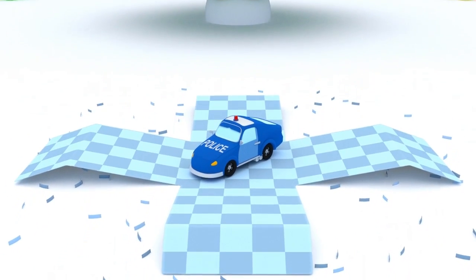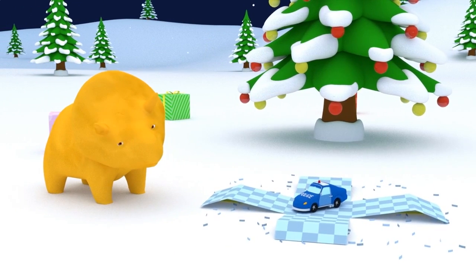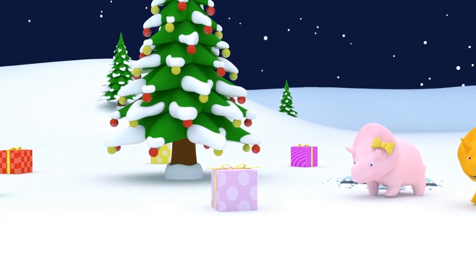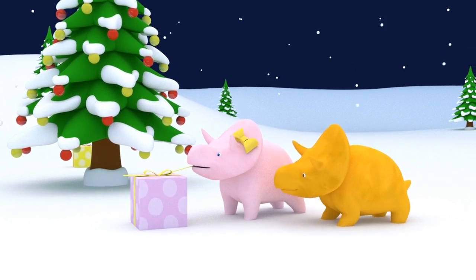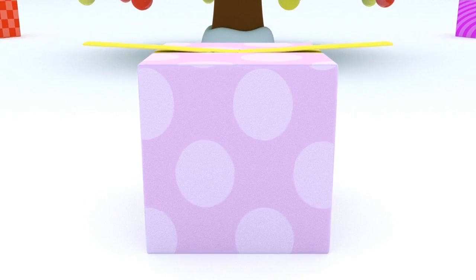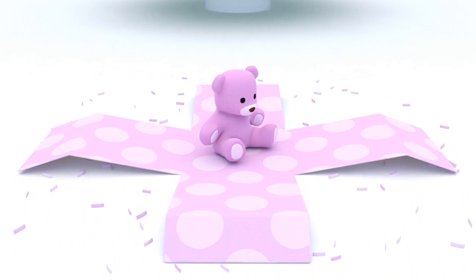A blue police car for you, Dino! Look, Dinah, this pink box is surely for you. Open it. A pink teddy bear.